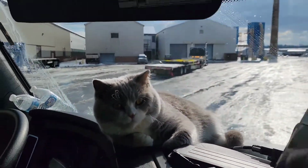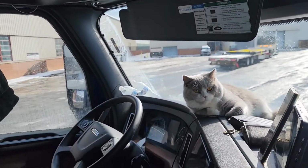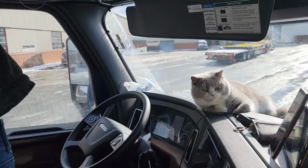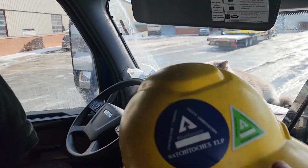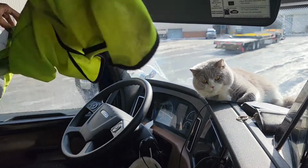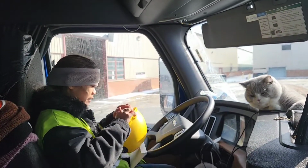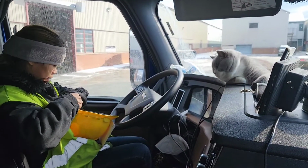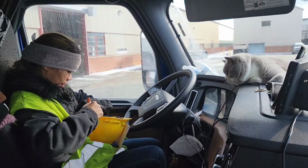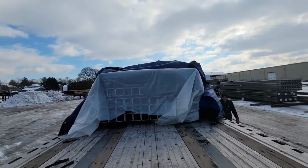What's going on? Let me see. Your hard hat. Yep. Mama's hard hat is right here. There we go, Bentley. You're gonna take this with you, Mama, this phone? Delivering these metal beams now.